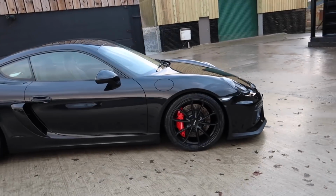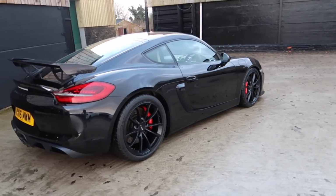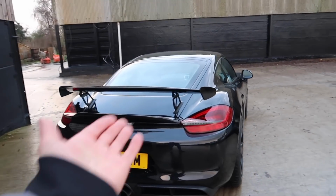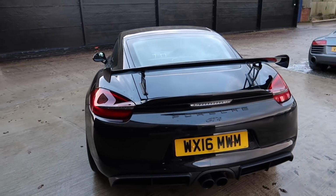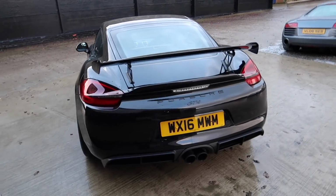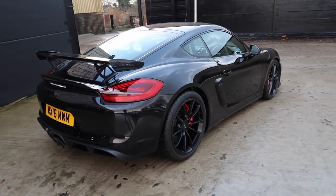And then just before I depart, ladies and gentlemen, there's a Porsche GT4 just departing. I think these are now £69,000. Such good value. What a car. I am obsessed with these, and I think they are absolutely awesome. But yeah, maybe one day. Doesn't it look good in black, with the red calipers as well?